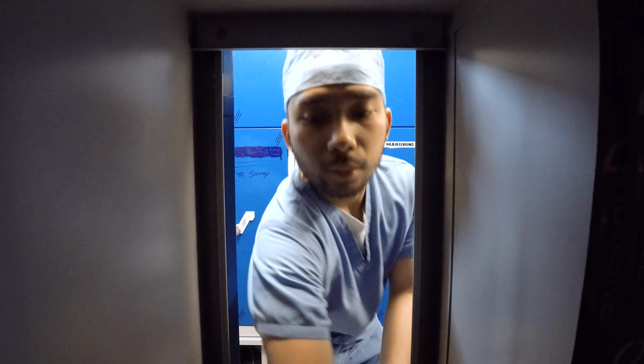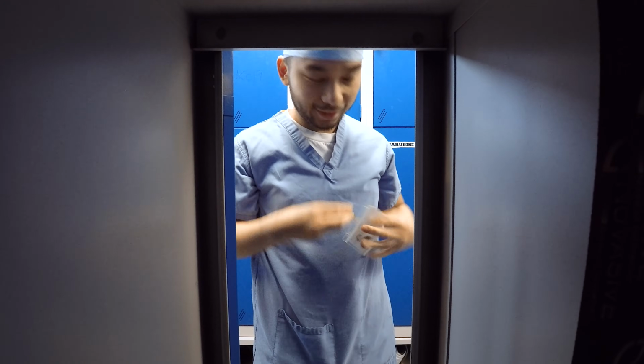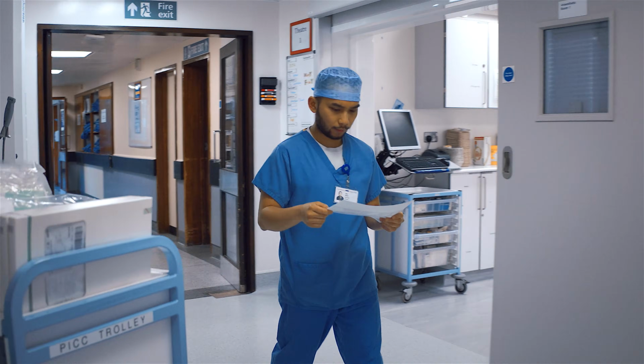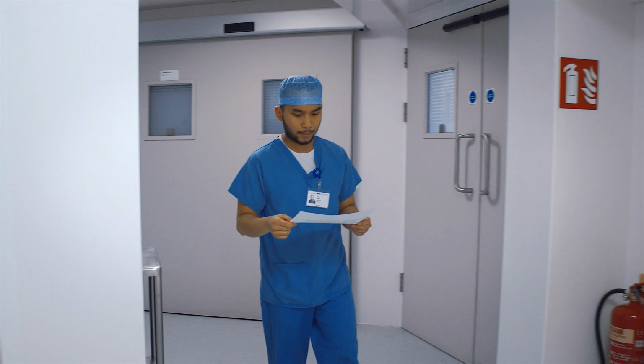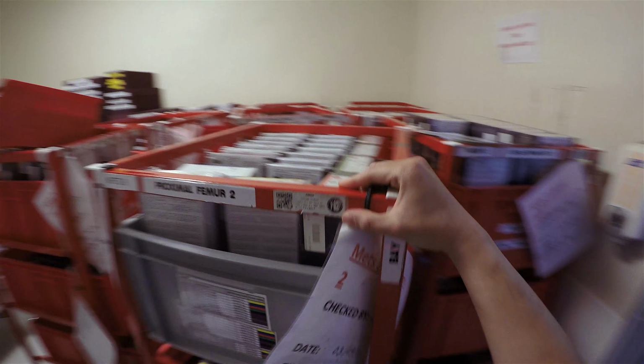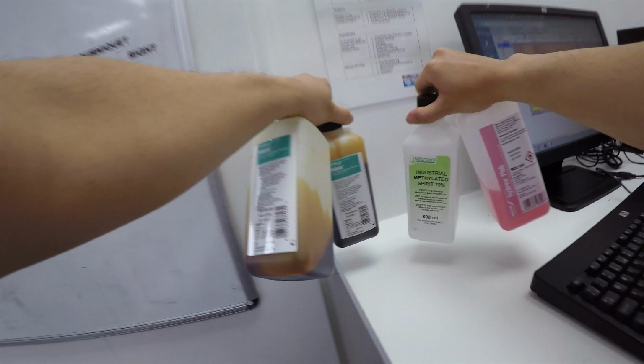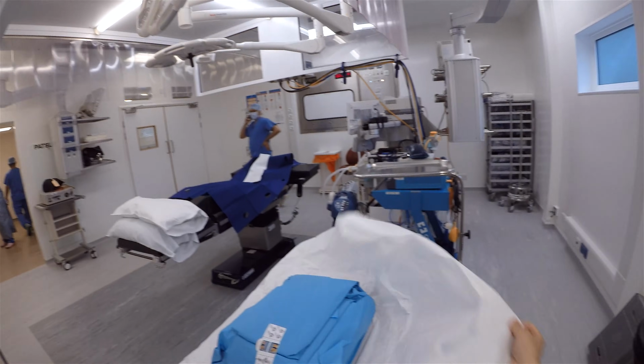A scrub nurse is a registered nurse who assists in surgical procedures by setting up the theater before the operation, working with the surgeon during surgery, and preparing the patient for the move to the recovery room. My duties as a scrub nurse begin far before the start of the operation. I ensure the operating theater is clean and ready to be set up.